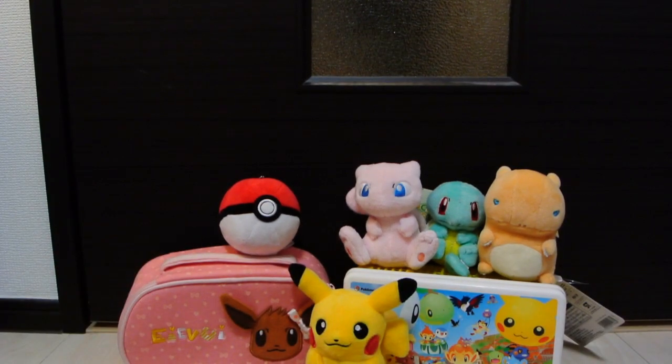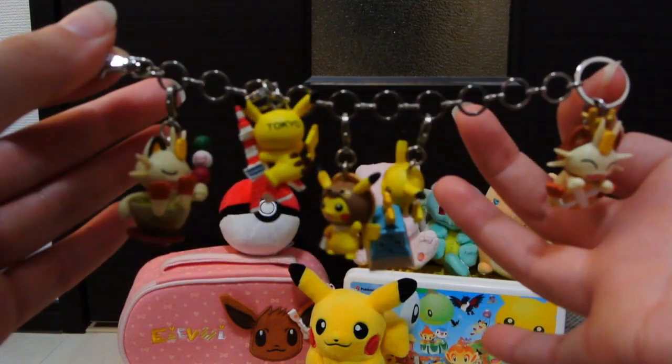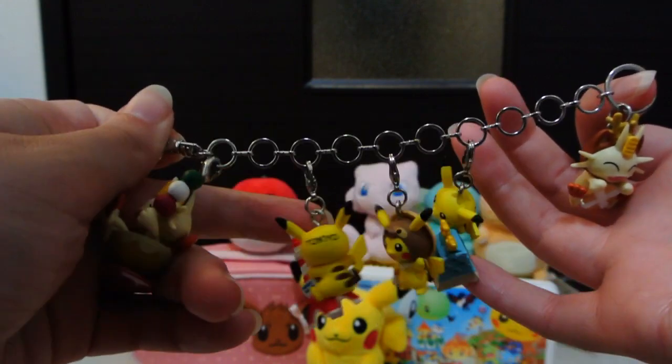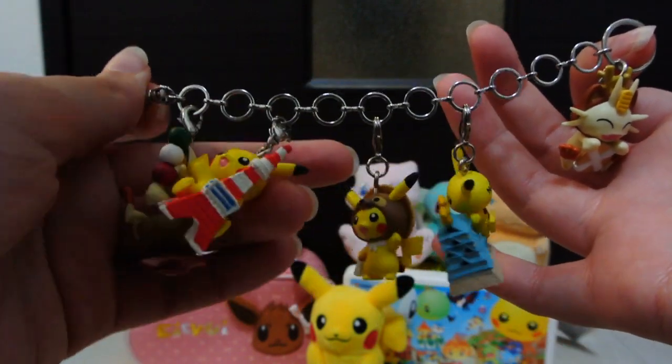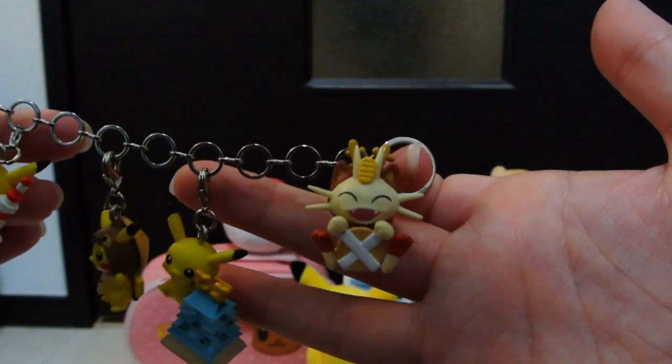So last little purchase I made, Pokemon related. This isn't what I purchased while I got to Yokohama, but I've been collecting these cute little figures from different places. So we have, from the left, Kyoto, Tokyo, Pikachu on Tokyo Tower, Shiga, of course he's dressed as a Tanuki, Nagoya, and Nara.